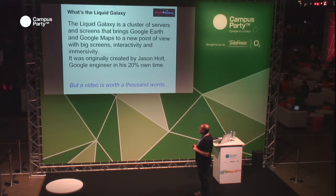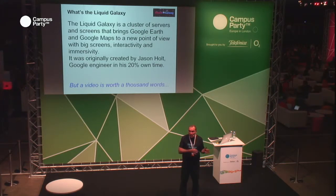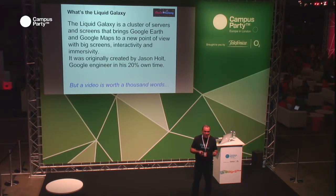Then what's the Liquid Galaxy? We call it a cluster of servers. A cluster in computer terms means several computers working together. And we say servers because those are not regular PCs. Those are PCs with several complex hardware. And also we have screens. The ones outside are only 23 inch screens, but we have very big ones. I will show you. This brings us the possibility to navigate around the world in the context of Google Earth, but in a very new, special way: immersive and interactive. Who of you has tested the Liquid Galaxy we have outside?